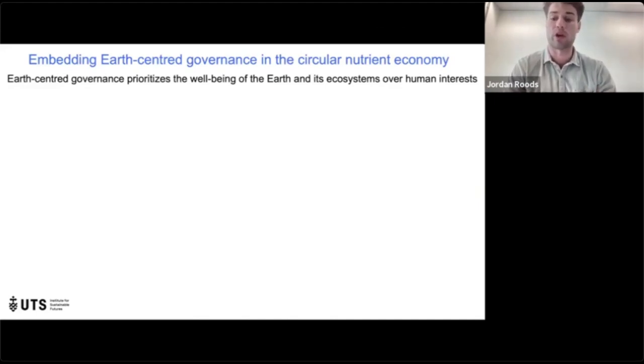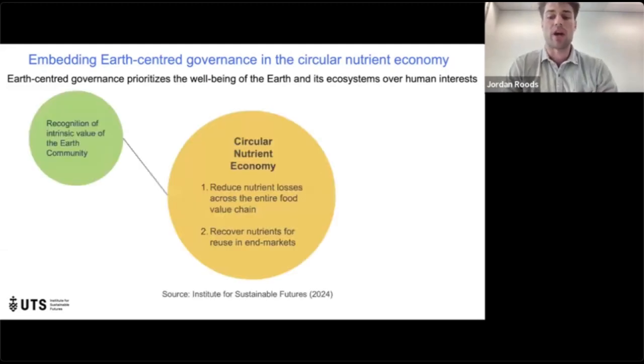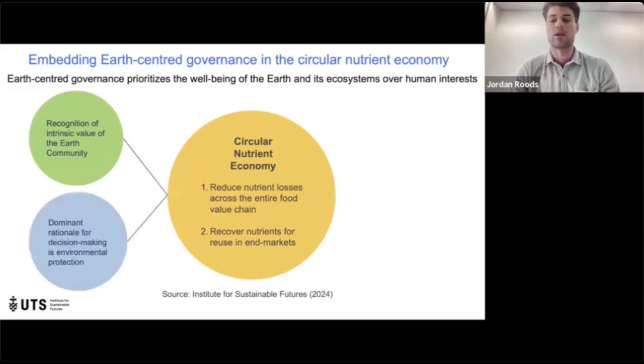Key principles of Earth-centered governance include the recognition of the intrinsic value of the Earth community, including living and non-living beings, which shifts away from the perception that humans are separate from nature. Earth-centered governance also recognizes that decision-making should be guided first and foremost by environmental protection, so that the long-term sustainability of ecosystems is guaranteed.